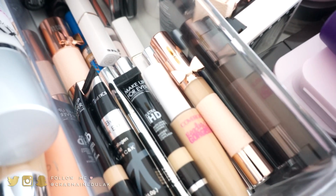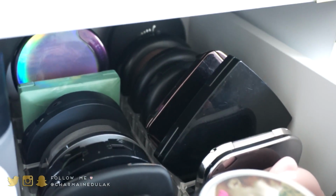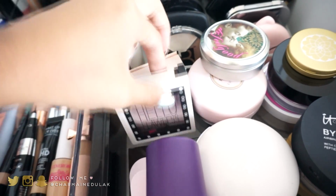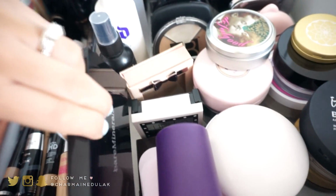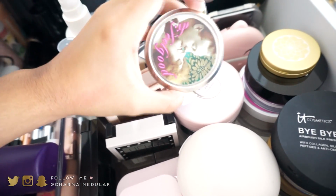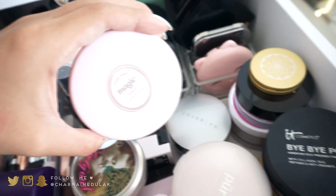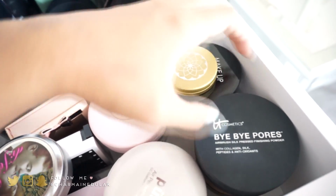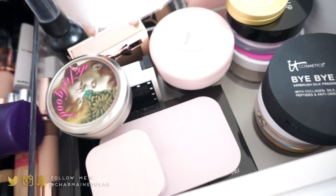And then on the next section, I just have my concealers. Also, as you can see, I have from drugstore to high-end products. I do love both, so I have a variety. Over here, you can see my powders. I have Bare Minerals, Physicians Formula, Benefit, a Benefit Dr. Feelgood, Etude House. I love Asian makeup. Also, I have Cover FX, Bye Bye Pores from It Cosmetics, Makeup Forever, Shu Uemura, more Benefit, Tarte, Pure Cosmetics, all of that.